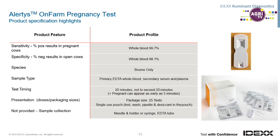The Alertis on-farm test, the one which I called cow-side test, is characterized by really high specificity, close to 100, and sensitivity, also close to 100. So with that, we can provide farmers clear information. This cow is open, because that is our objective, and with those open cows, we can work further. Just leave those pregnant cows to be pregnant, and get focused with veterinarians on those who need rebreeding or some further treatment.